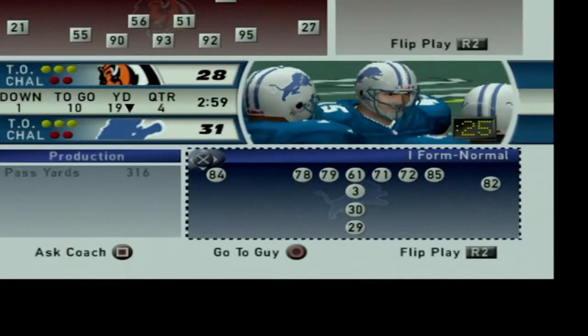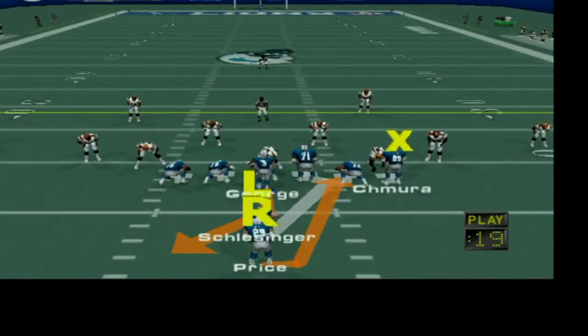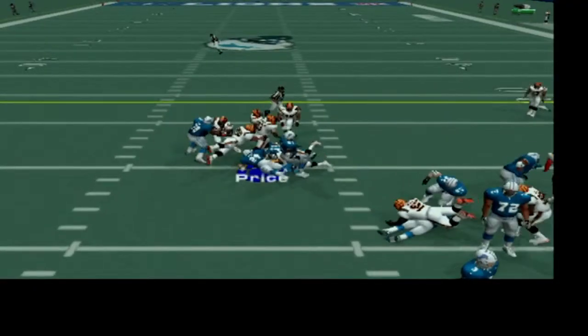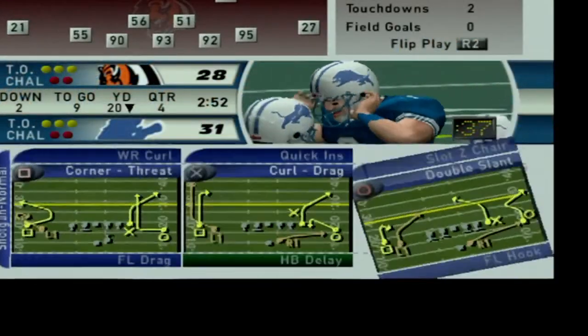Battaglia with the takedown at the 19. He couldn't get it going there. Nope, the coverage team had him wrapped up before he could do anything with it. Blitz. George hands it off. Simmons with the takedown at the 20. Gain of about a yard.